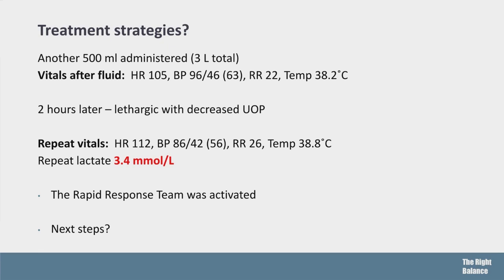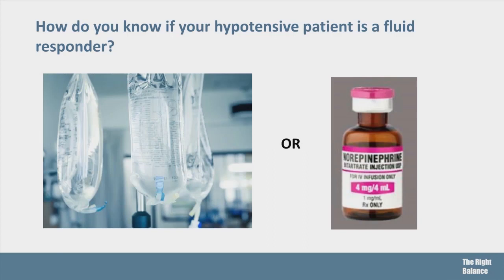So we know this patient's getting in trouble. Respiratory rate's back up to 26. The fever's going up. Call a rapid response. We get a lactate, and the lactate's 3.4. What do we want to do next?